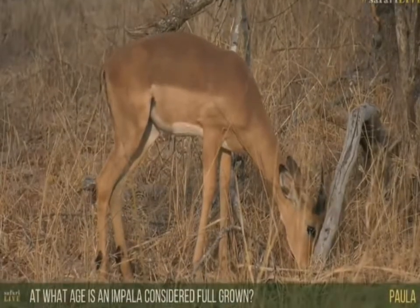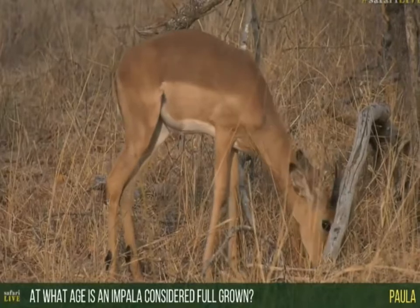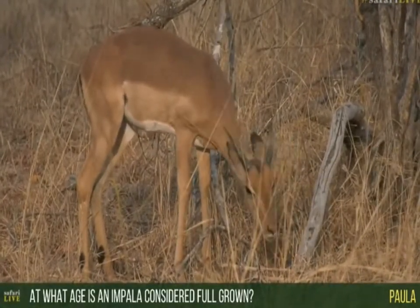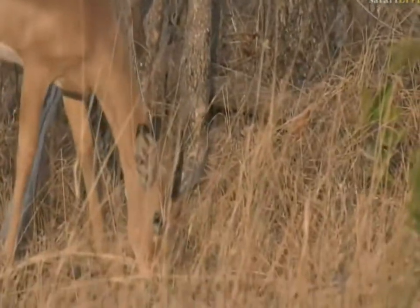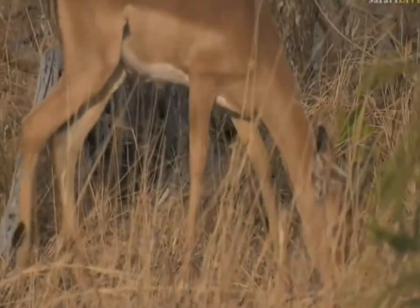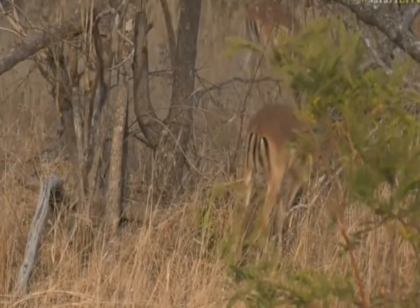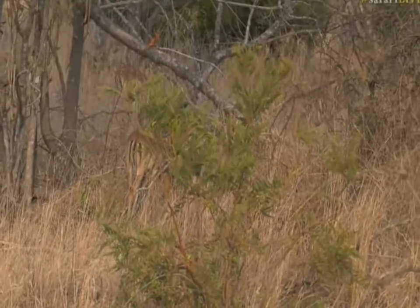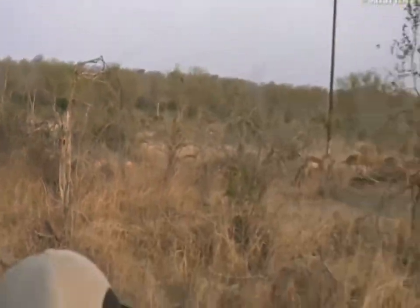Paula, you want to know at what age an impala is considered fully grown? Well, it's difficult, because with the females, they sexually mature and they're mating. Whether they're fully grown or not is another discussion, but they already are mating within their second year. So they're born in November, December. They then, for the first year, don't mate, and then they will mate the following April. So they're already mating at that time. They might not be fully grown, but they are already sexually mature.